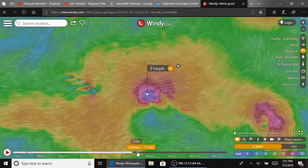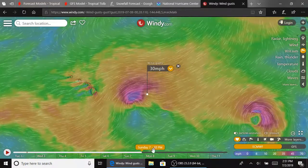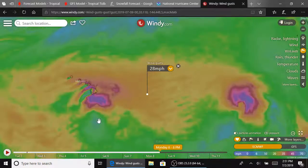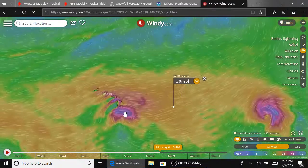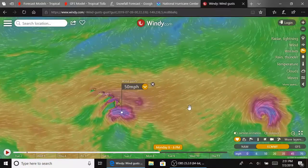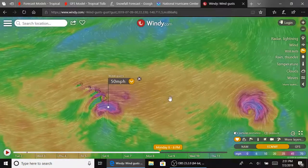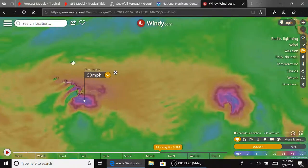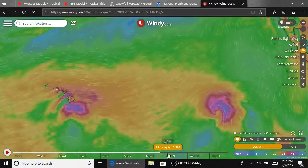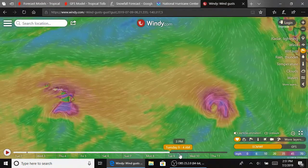Let's go to 9 p.m. So it's going to hit Hawaii by Monday. This looks like it's going to stay a tropical storm with winds up to 50 miles an hour. And it looks to be another system developing behind this. So let's go ahead and watch this one here.